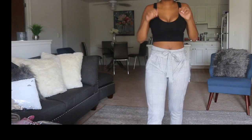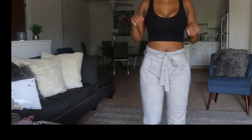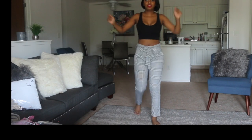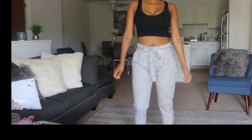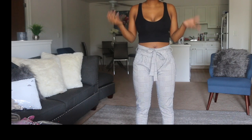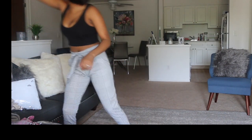OMG, these are so cute. Can you guys see? These are adorable. Yes, I can move in them. I can stretch. Good stretch. I can dress these up with a t-shirt, a turtleneck, a blazer. I actually have a blazer right here.